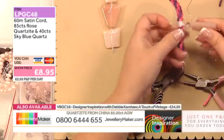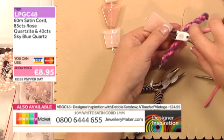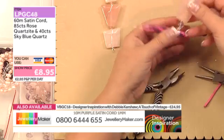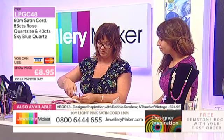One thing I would say though with wire, make sure that you trim and you push in the ends of every single bit of wire you've got on your piece. What I tend to do when I've finished is go around with my fingers, because sometimes you can't see it with the eye. As we were saying earlier, you don't want to wear stuff that's rough to your skin or digs in. So then you're just free.